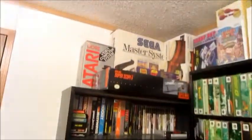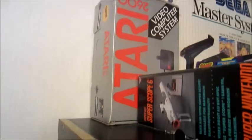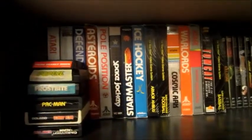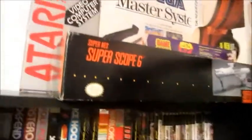And then on top of it, I have a few things. My boxed Atari 2600. I got that at an estate auction. I got that system plus pretty much all of these boxed games plus a loose Atari for 22 bucks total. So really happy about that.